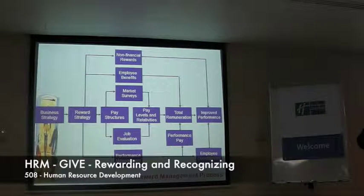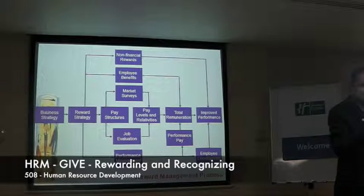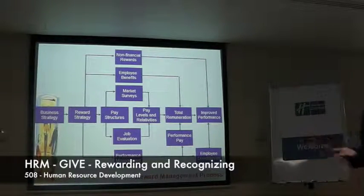Any example of a non-financial reward? Appreciation letter to your personal file. And another non-financial reward? Promotion might have a financial component. Say, praising in front of others. In a gathering of a large number, you openly praise someone. That's a non-financial reward. And then there's a link to performance management.